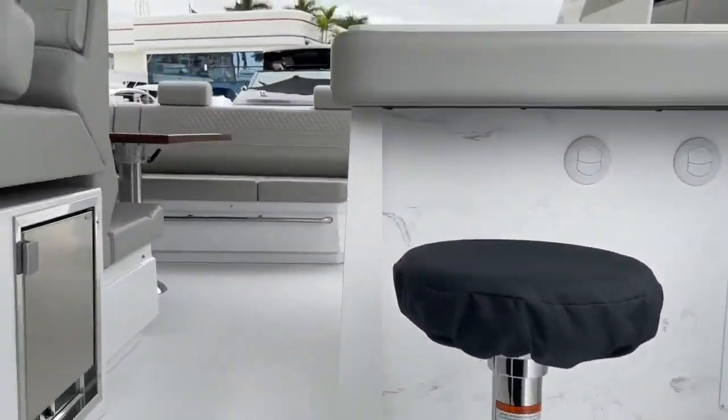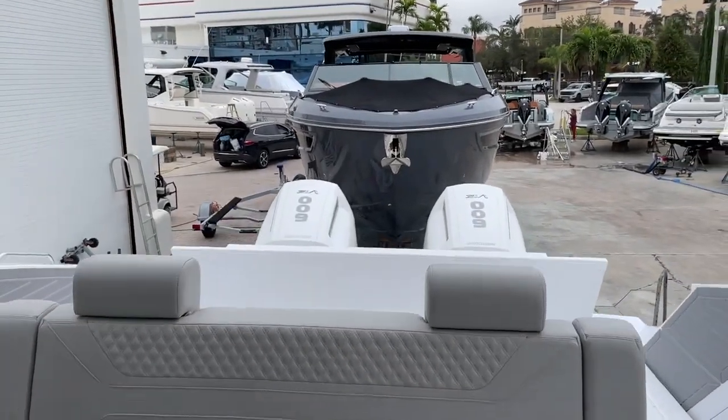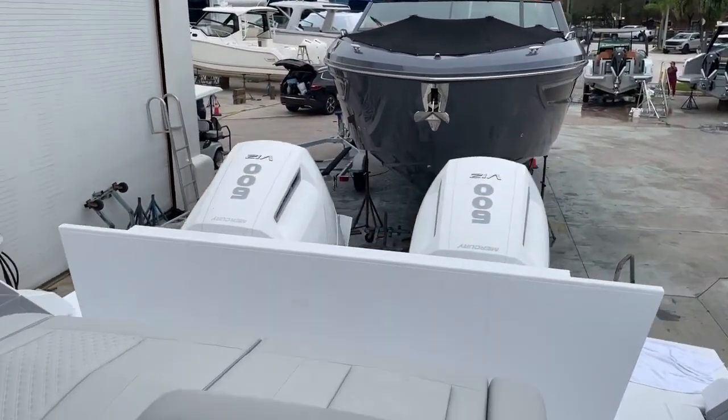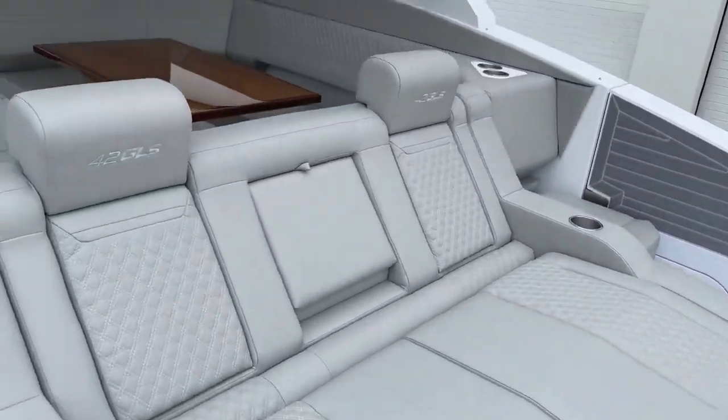Again, this is a 2024 Cruisers Yachts 42 GLS with twin V12 600s on it. Oh, this is Seakeeper equipped as well, I might add. Again, with the newest dolphin gray interior.